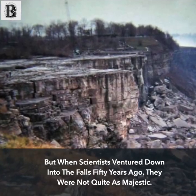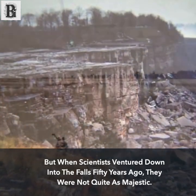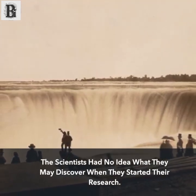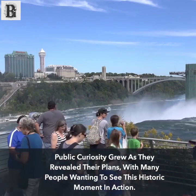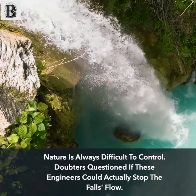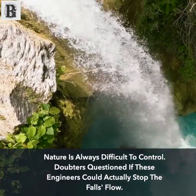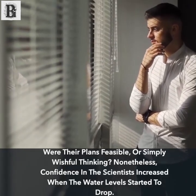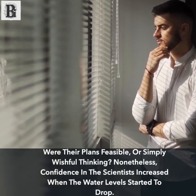But when scientists ventured down into the falls 50 years ago, they were not quite as majestic. The scientists had no idea what they may discover when they started their research. Public curiosity grew as they revealed their plans, with many people wanting to see this historic moment in action. Nature is always difficult to control. Doubters questioned if these engineers could actually stop the falls flow. Were their plans feasible, or simply wishful thinking? Nonetheless, confidence in the scientists increased when the water levels started to drop.